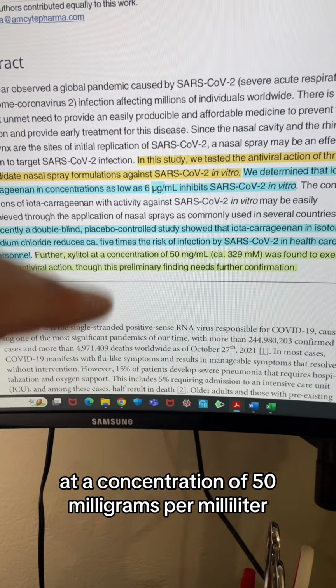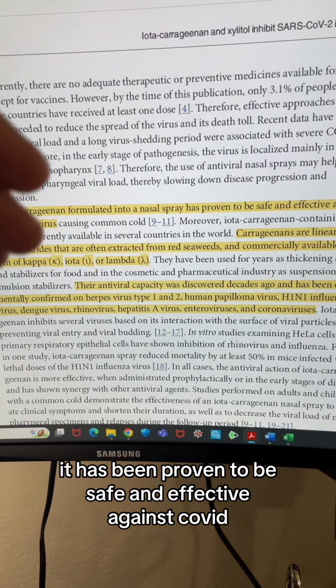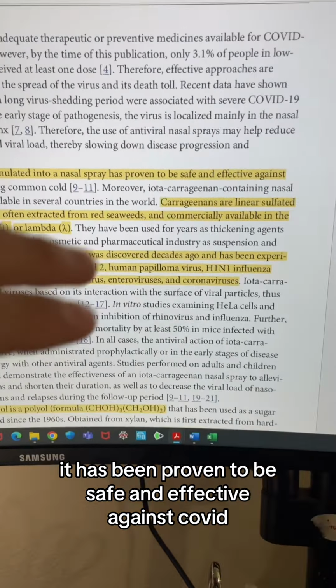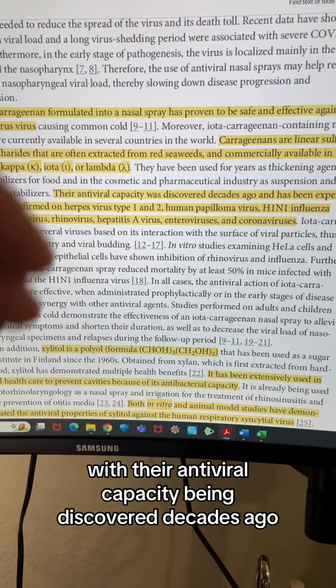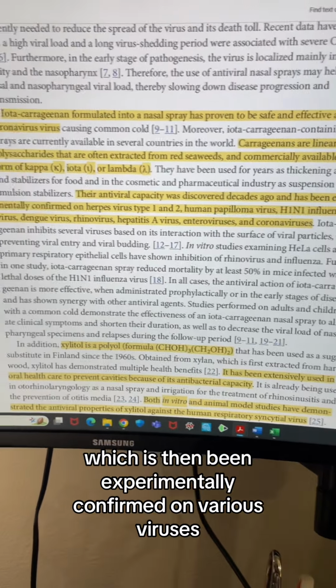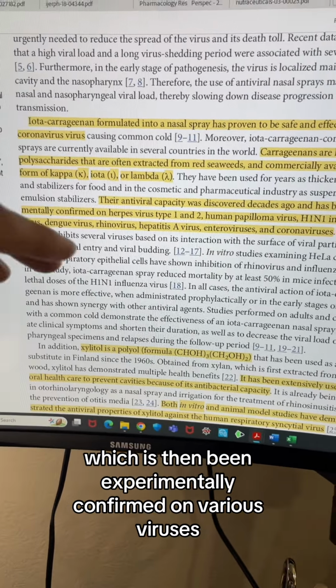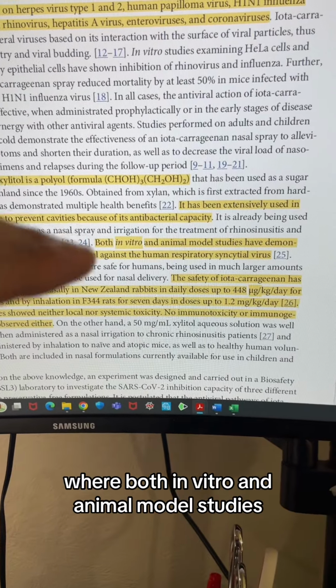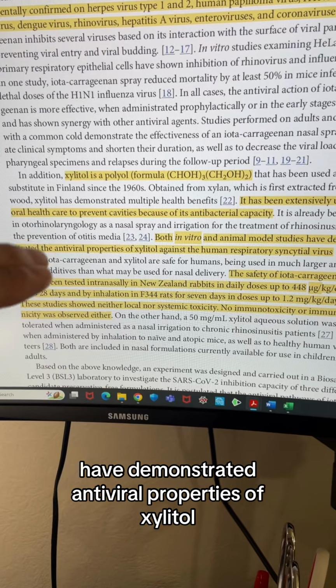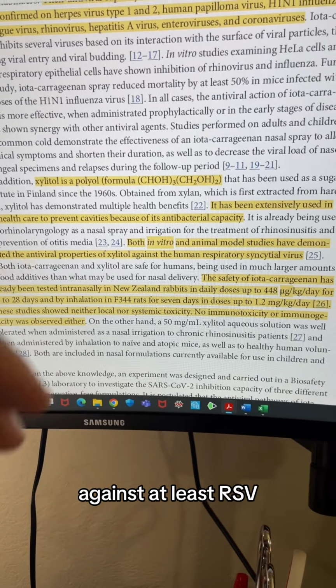When Iota-Carrageenan is formulated into a nasal spray, it has been proven to be safe and effective against COVID. Carrageenans are often extracted from red seaweeds, and the type we're interested in is the Iota version, with their antiviral capacity being discovered decades ago, which has then been experimentally confirmed on various viruses, including coronaviruses. On the other hand, xylitol is a polyol that has often been used as a sugar substitute, where both in vitro and animal model studies have demonstrated antiviral properties of xylitol against at least RSV.